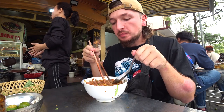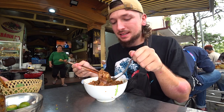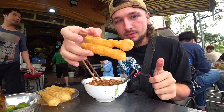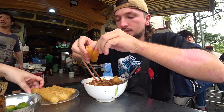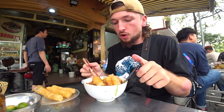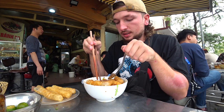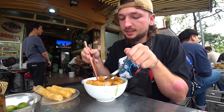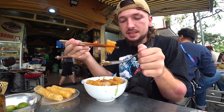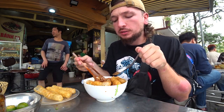Wow. As expected, fantastic. Oh, really meaty. Right, come on. And now we've got the fried bread. We can throw it in. The broth can soak right into those babies. Oh yeah. All that seafood broth is infused into that. Mmm. So good.